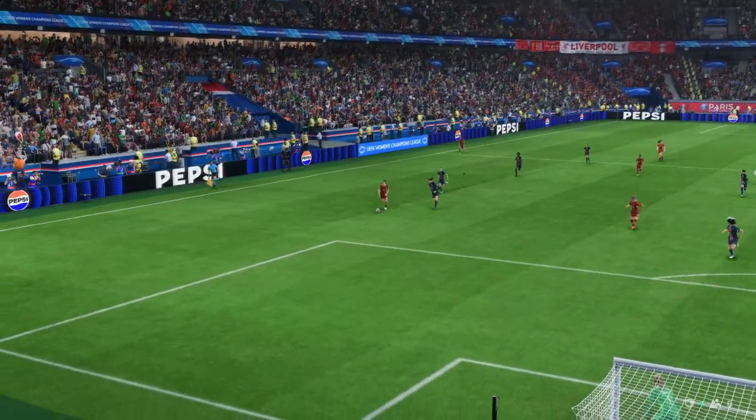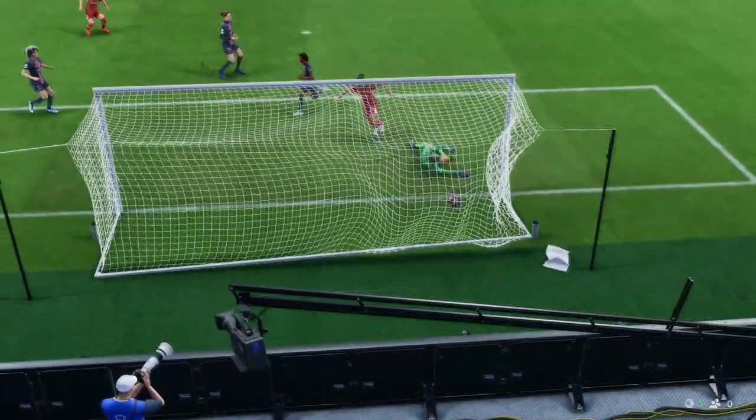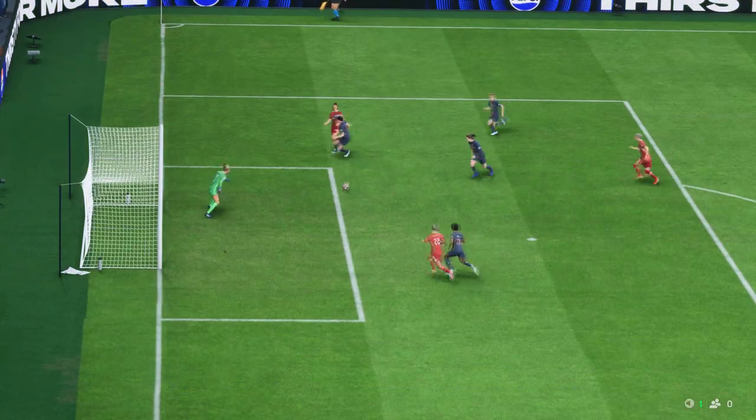Well, just look at this again. The speed of counter-attack is so impressive. And the movement is good, making for a comfortable finish. It's a really great goal.